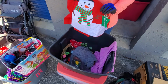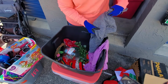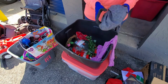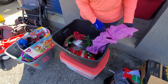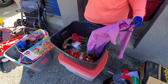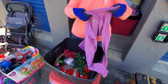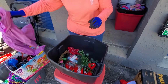That's a tree skirt. Nice picture. A pair of breeches. See if there's anything in the pocket. You never know. Nope. Oh, that's Under Armour. That'll fit my sister. She'll like that. A large. Oops, I just told everybody what size she wears. Sorry, sis. We'll keep that.